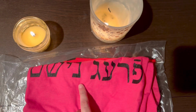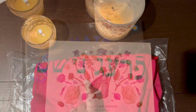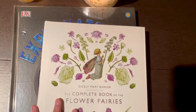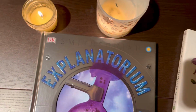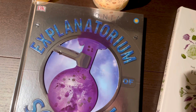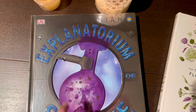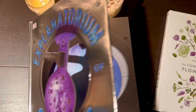These are a great way to carry out your Jewish identity, and I hope my kids will love them. That are pretty special to me that I got my kids are these books. So this is a really fun book that my son really loves. He has the one about history and he wanted the other two in the series, and this is one of the other two, and it's all about science, the Explanatorium.